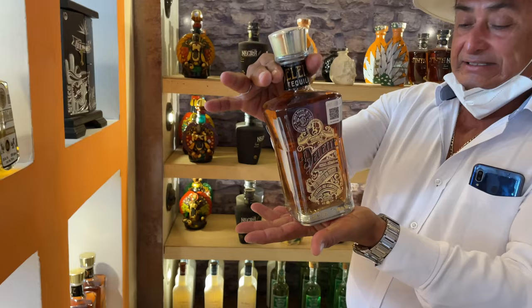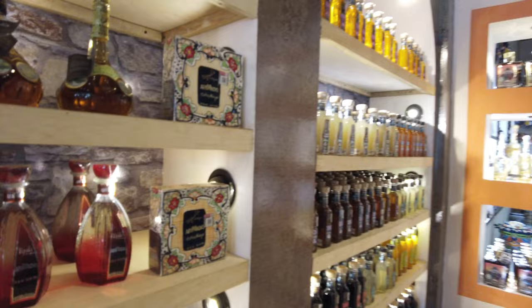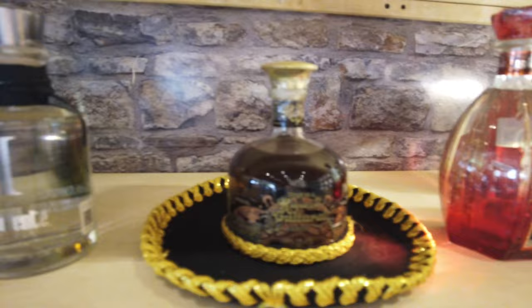You can see right here, there's a wide variety of different types of alcohol in here. A lot of top shelf, primo tequilas right here. Amigo. I tried the sample of this one right here, the Don Cayo.